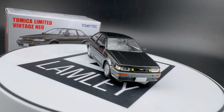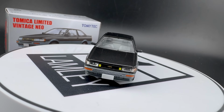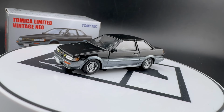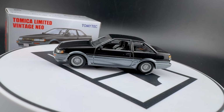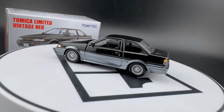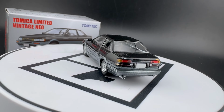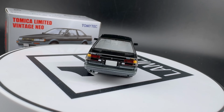But ultimately, this one does have mirrors, right? This model, but others don't. Details in the interior and everything else. But yeah, this is the highest quality there is. There are some brands that are getting closer. I wouldn't say your Tarmac Mini GT. They're a step below. That's not a criticism.